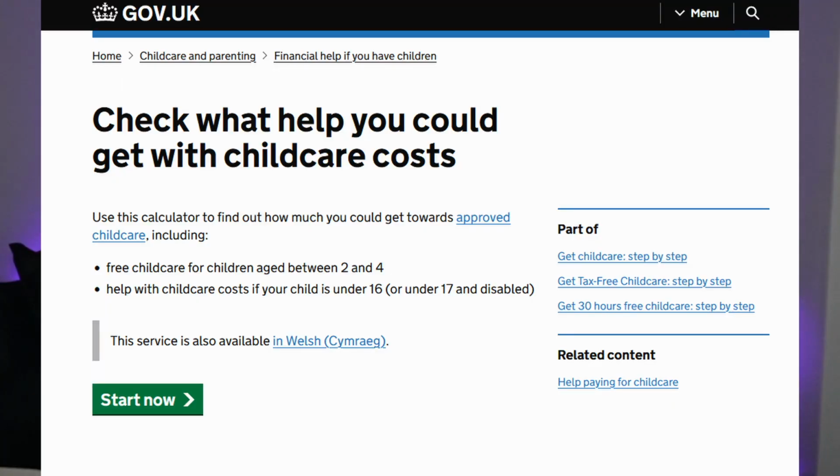I always like to mention caveats. So if you are a higher rate taxpayer or an additional rate taxpayer, again, lucky you. If you're one of those, bear in mind you're only receiving 20% back. So for you, it's not completely tax-free, because on a portion of your income you've paid 40% or even 45%. So getting 20% back isn't completely tax-free, but you're still getting money back. And you can use the childcare calculator to make an informed decision about what the best type of support is for you and your family.